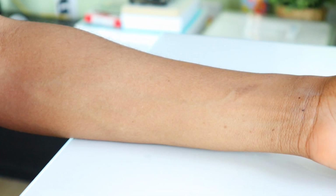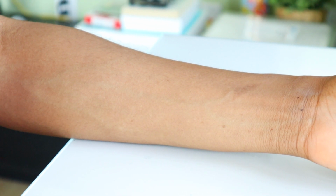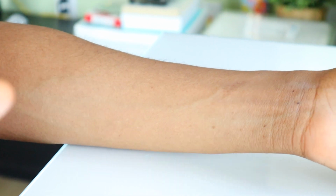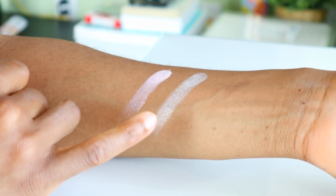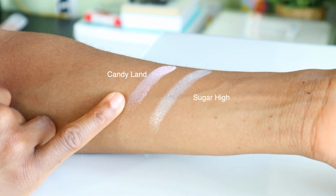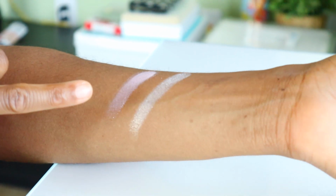Alright, so I'm gonna start out with Candyland and Rush Hour, and I'm gonna show you guys exactly how those colors appear on the skin. So this one is, I said Rush Hour, did I really say that? Sugar High and Candyland. I would say Candyland is a little bit chalky. I do love Sugar High. This is so pretty, if you guys can see that.